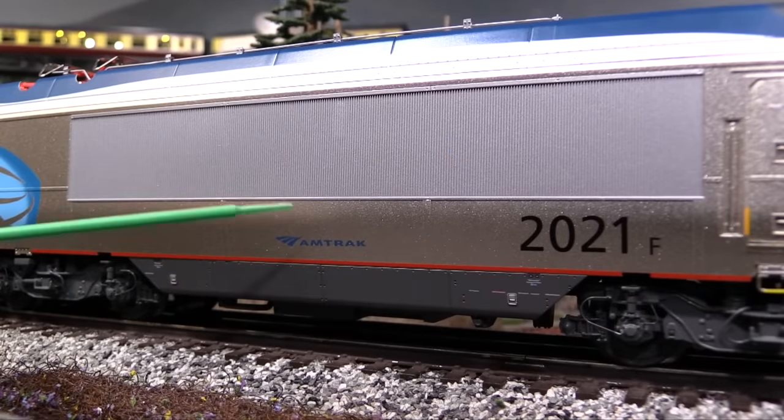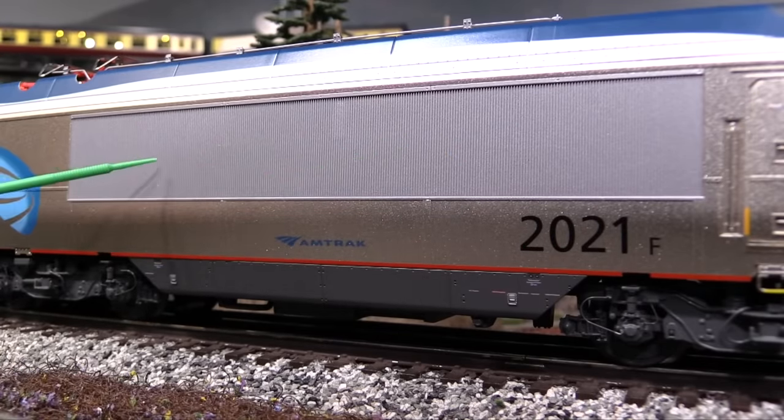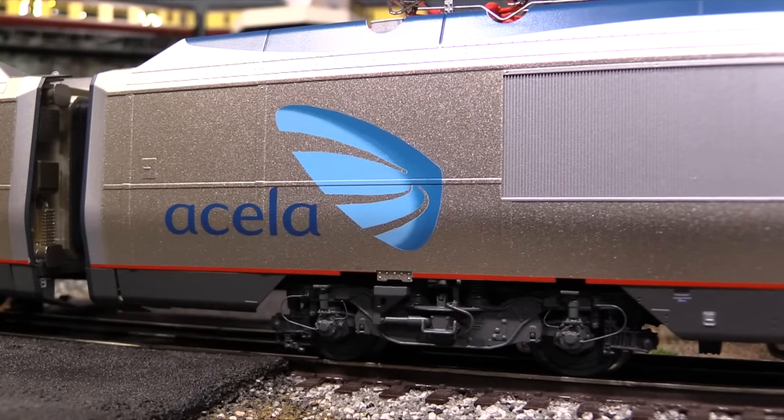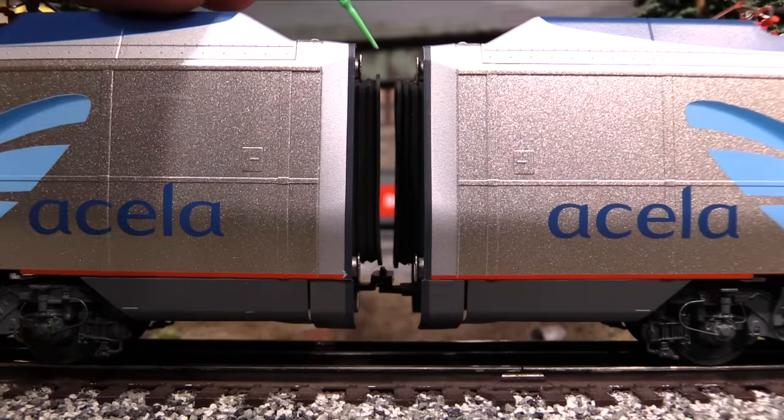Here in the middle, we've got a nice Amtrak logo, and then we've got this cool kind of ribbed vent stuff going on here. And toward the back, we've got another one of those fantastic looking trucks, and of course, a beautiful Acela logo. And here's a look at the gap between the two locomotives when they're coupled together. Now, obviously, they won't be coupled together when the full train is built, but the gap between the locomotives and the cars is very similar, and as you can see, it's not bad at all.